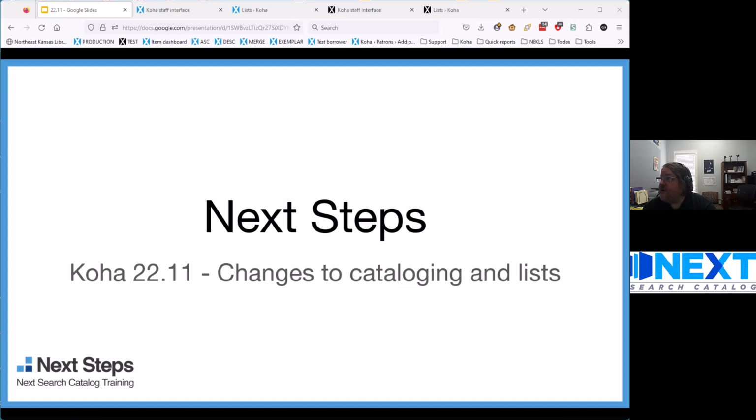That's the version of Koha we will be upgrading to on the night of Saturday, August 26th. In an earlier video recording I said August 29th. I got the date wrong. So that's the date of the Next Search Catalog Users Group meeting, not the date of the upgrade. The upgrade will happen just a couple days before.